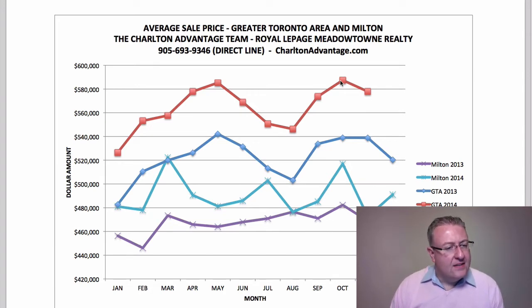So take this graph with caution. What I tend to use it for is I look at the difference between the two, the year over year. So Milton in 2013 compared to Milton in 2014, you can see there's some years where there was really no difference. And part of that is because, again, there's such a small sample size. If you look at the Toronto numbers, they flow much better, and you can see there's much more of a reliable difference between the two prices.